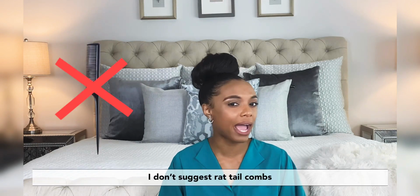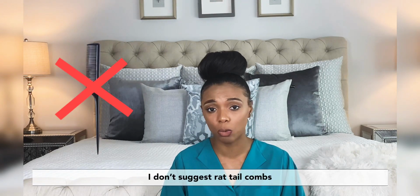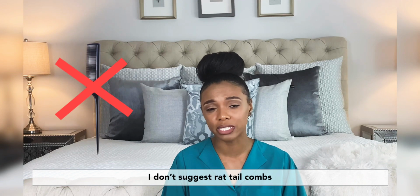Also on that note, I do not use rat tail combs. I've literally probably not used a rat tail comb in a decade. I don't even think I own one. Like, I only comb my hair with wide tooth combs. That many teeth in a comb, just ripping your hair out because it's just too rough.